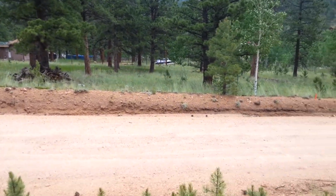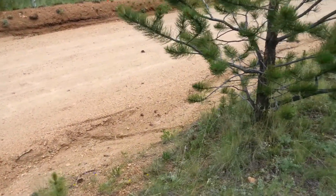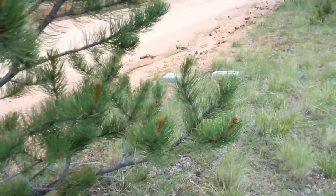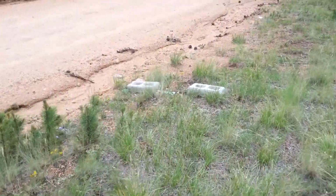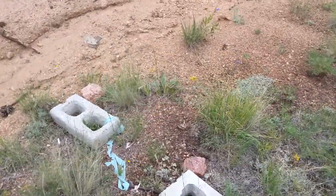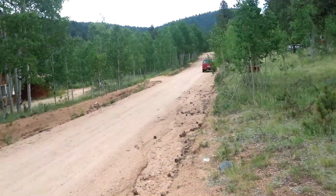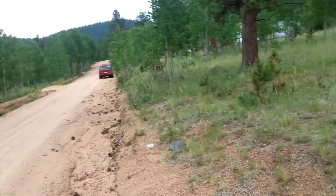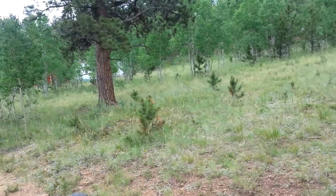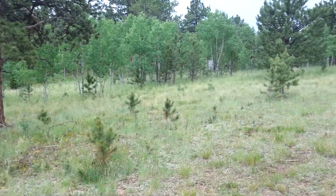And here's a little bit of drop, and I actually might have gone a little bit past the property line here. Here are those little blocks in the ground. This could be the property line right here. I see a stake that's been knocked over there. So that's this property here. I'm hoping that gives you a little bit of an idea.